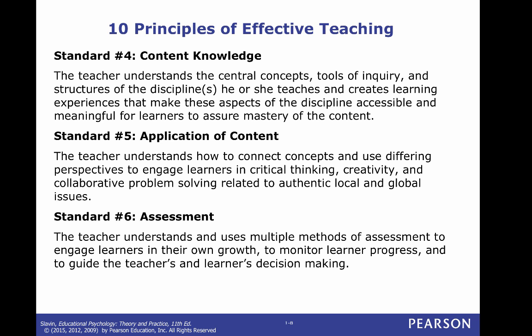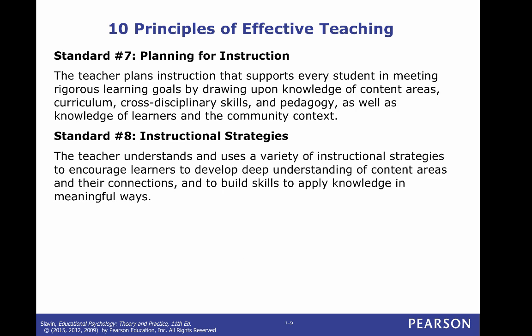Number 6 is assessment, that we want to be able to use multiple modes of assessment, that teachers look at their own growth, but also monitor the learning progress of the kids. And assessment should drive what they teach and how they teach.